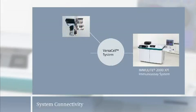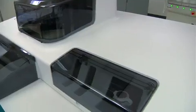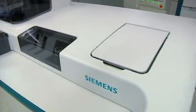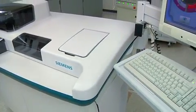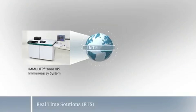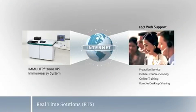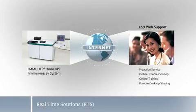Additionally, via VersaCell, the Immulite 2000 XPI can be connected to Siemens track-based laboratory automation systems, the Advia WorkCell, Advia LabCell, or StreamLab. This exceptional level of connectivity gives your lab the ability to expand testing capabilities, grow revenue, and stay on the cutting edge of innovation. Completing the package is Real-Time Solutions, or RTS, a suite of web-based service and support 24/7 to maximize instrument uptime. Let's begin the demo.